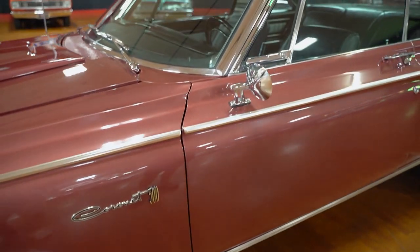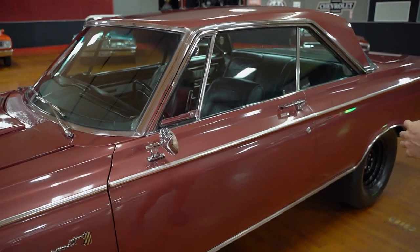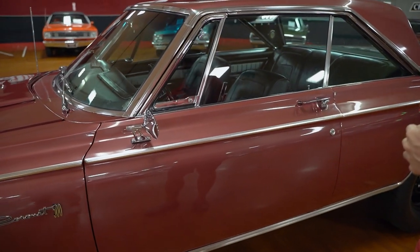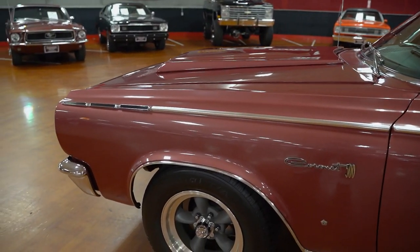This car is built for speed, and I'm telling you what, this car has been set up right. It is very nice. I've already driven it. It's extremely, extremely fast, and it has a nice sound to it. Just everything about the car is exceptional.